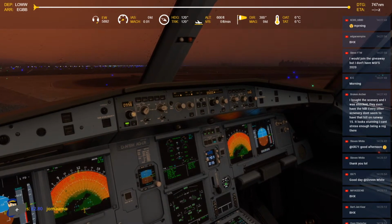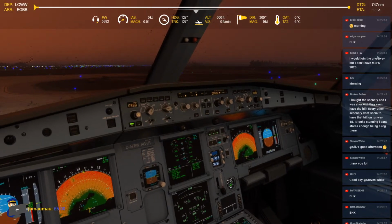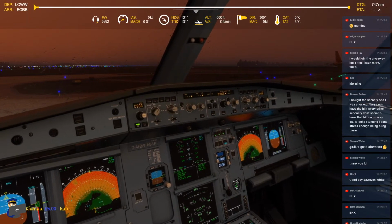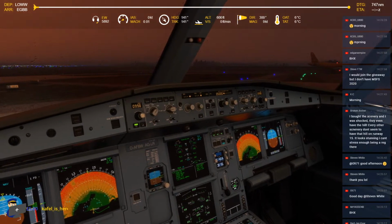Austrian 116, wind 300 degrees 9 knots, runway 29, cleared for takeoff. Wind copied, clear for takeoff, 29, Austrian 116. There's no departure frequency online, but we do have Wien Centre on 134.35.